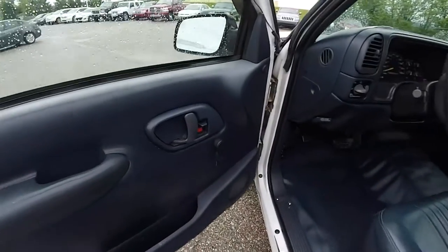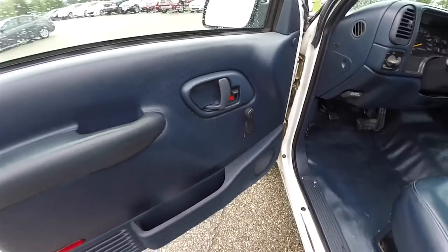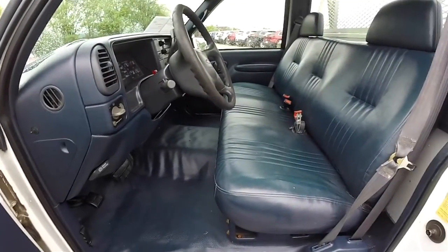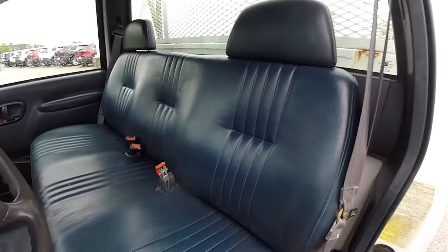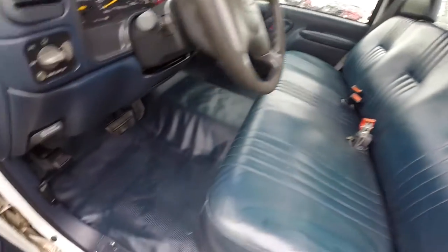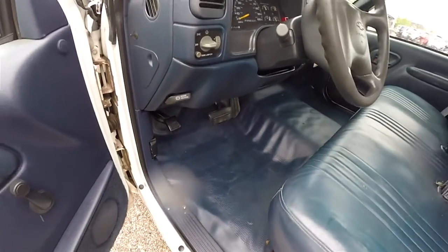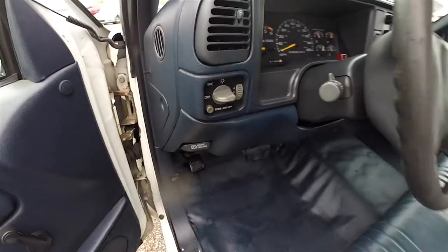Alright, let's take a look at the interior. Inside, manual windows, manual mirrors, manual door locks. Interior is in very, very nice shape. Heavy duty vinyl with adjustable head restraints. We've also got the heavy duty vinyl floor for easy washout. Headlamp control, dimmer, and your dome override.